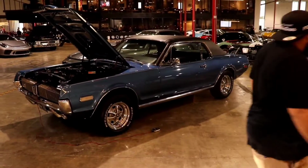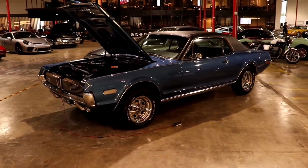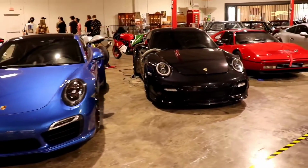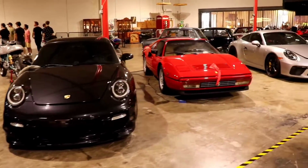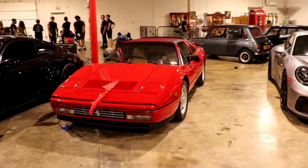I had a friend that had one of these. A buddy of mine in California had one of these. This is his first car. 69 Cougar. Cool. So we're just gonna walk down the row here. Oh, look at this. An old Ferrari. That's cool.